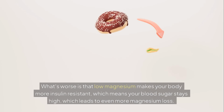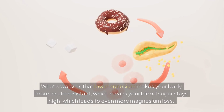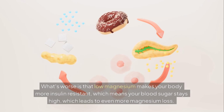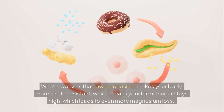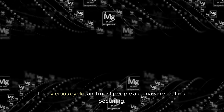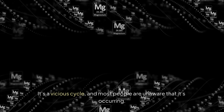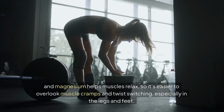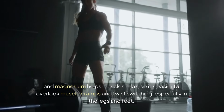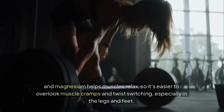What's worse is that low magnesium makes your body more insulin resistant, which means your blood sugar stays high, which leads to even more magnesium loss. It's a vicious cycle, and most people are unaware that it's occurring. And magnesium helps muscles relax, so it's easy to overlook muscle cramps and twitching, especially in the legs and feet.